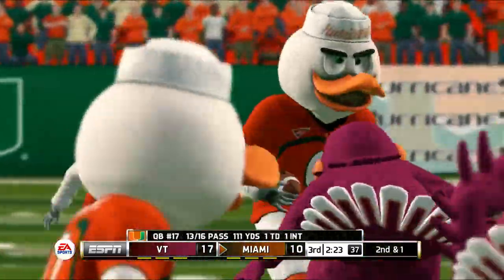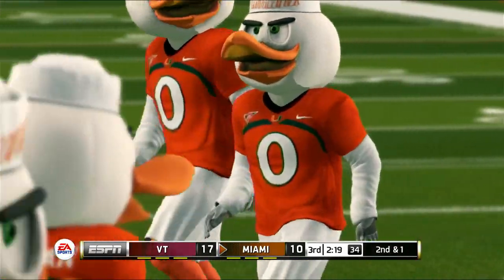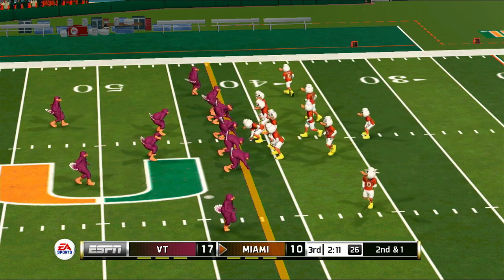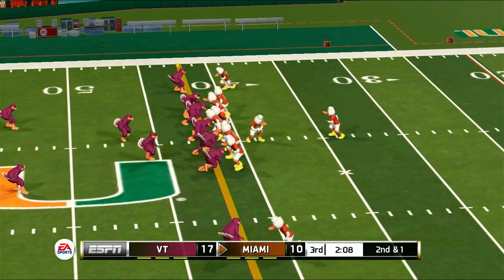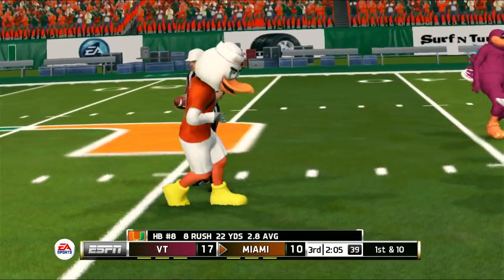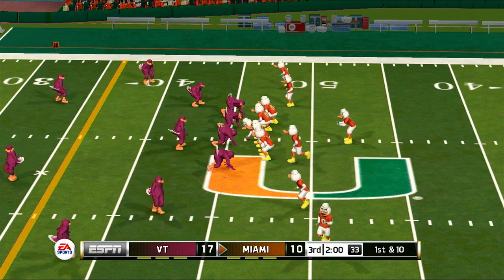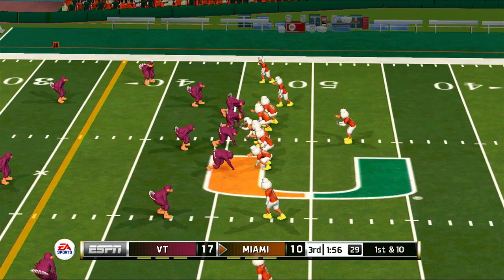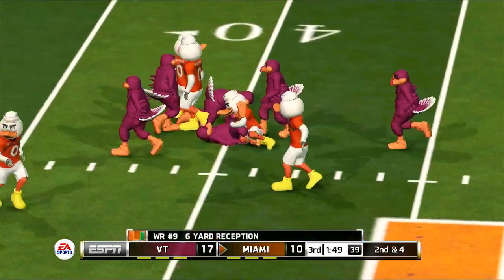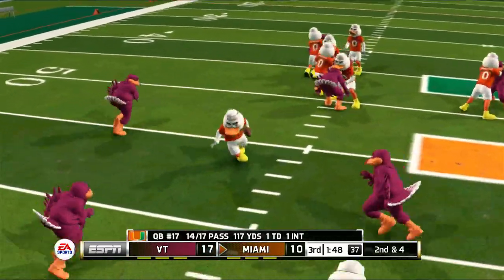Surprised if they went to the air again. Short yardage situation here. Second down and one. He's at midfield. Makes it out to about the 46. And they make the stop at the 41-yard line. That'll make it second and four.